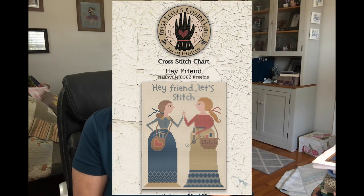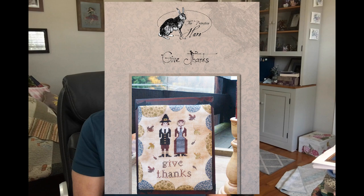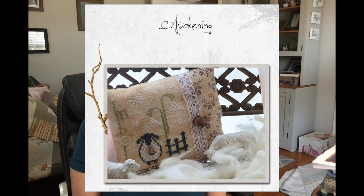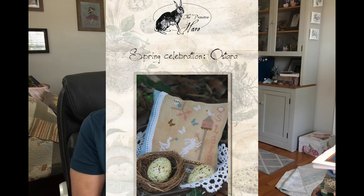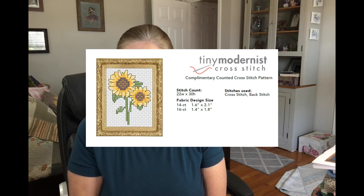And as I was going through the Nashville list of different designers, I was finding some free patterns. So I'll start inserting some of the patterns and flip through quickly here. Primitive Hare, I found a bunch of free patterns there. The Tiny Modernist, October House, Glendon Place, and Tempting Tangles.